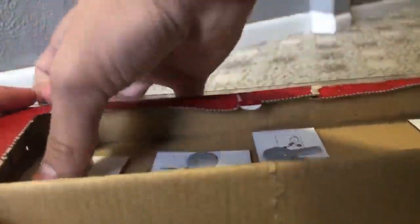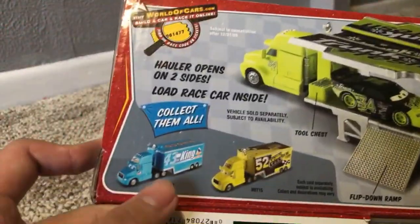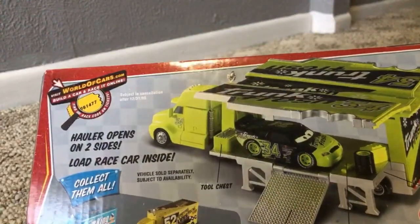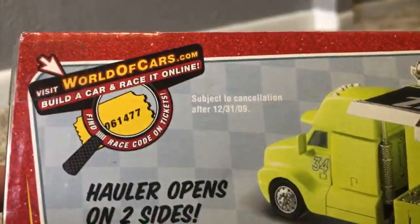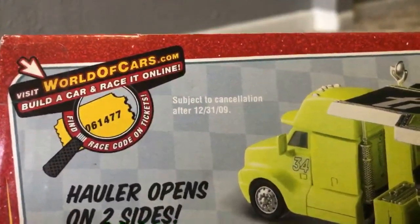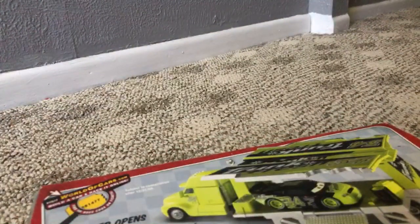Okay, this one. That is just weird. This packaging was really poorly designed. And it's the same concept as the... Oh, the back. Hey, look, the King's hauler. Leakless. And then this one right here. This looks nice. It opens on two sides. Load race car inside. Subject to cancellation after... What? Oh, that is subject to cancellation after December 31st, 2009. So they're discontinued after that date? Oh my god. Where's the other package? Where is it? Where did it put... Dude, that's... Wow.